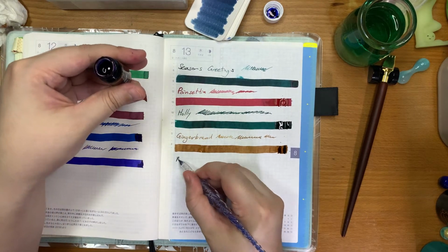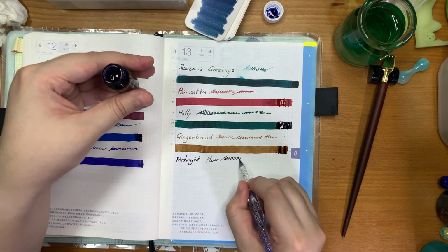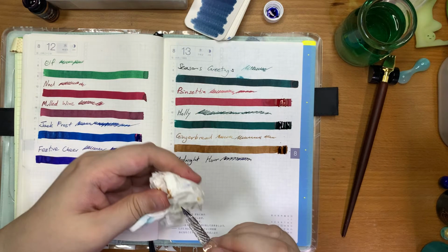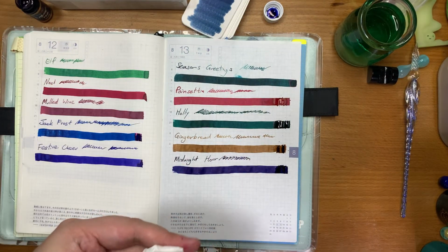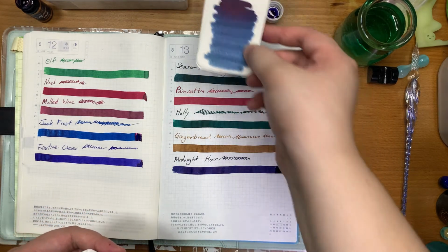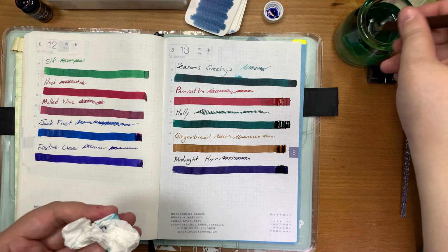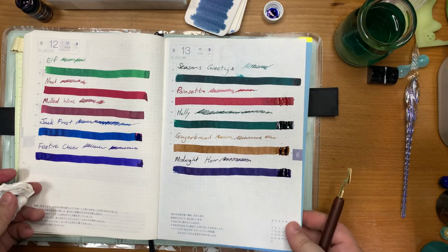But again, I think the color is a bit different after 2 years. Let's see. It looks a lot more vibrant in the bottle. But writing it out looks pretty dark as well. I suppose it's Midnight Hour after all. Doesn't look as dark. Kind of looks way more purple than this swatch. So again, the color definitely changed after like 2 years. But looks more like a dark purple blue in the fresh swatch.